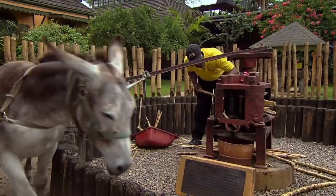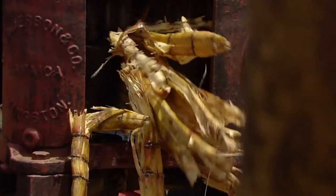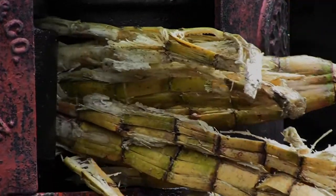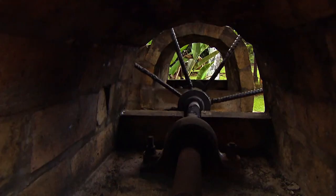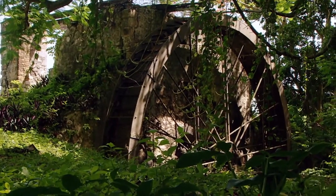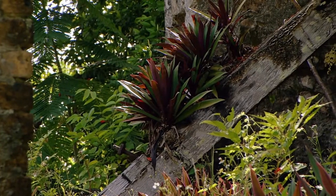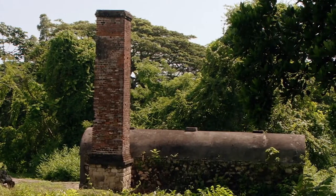An old sugarcane mill from the late 19th century is kept in operation for demonstration purposes. In past times, the producers used water power for bigger quantities of sugarcane. The relics of a 400-year-old water wheel and the ruins of a sugarcane mill originate from the Spanish era. The settlers of Sevilla de la Nueva produced sugar for export to Europe.